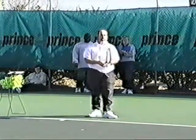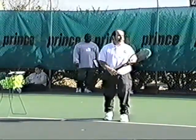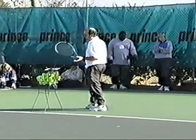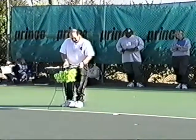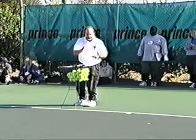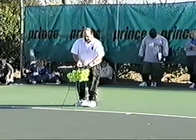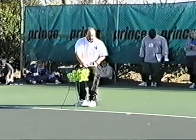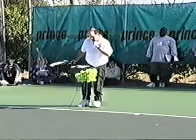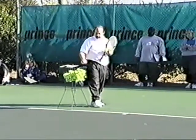So we're going to do the first part of this on how you can teach girls who serve like this to serve like this better. Then we're going to teach you how to develop a loop serve for girls. And you can do both over the course of a season. So again, we'll start out with the frying pan serve, and we'll end up with the loop serve. It's kind of like if you stay and eat your vegetables, you get your dessert at the end.